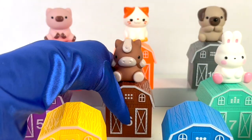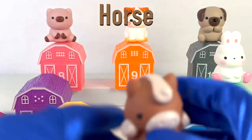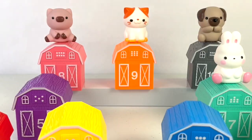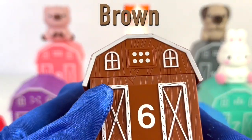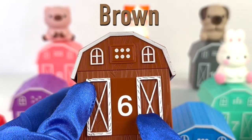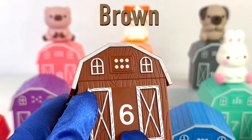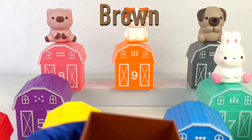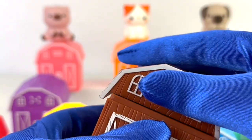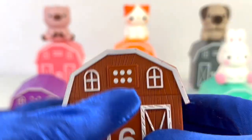Next, we have the horse. The horse goes, the horse was on the brown barn. Brown barn. The brown barn has the number six. Okay, let's put the horse back in the brown barn. Okay, bye horse.